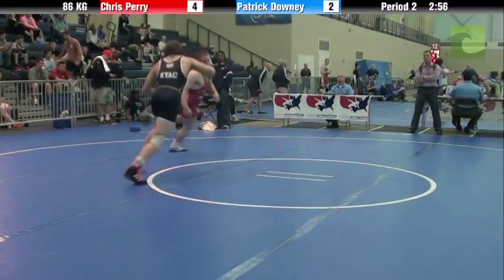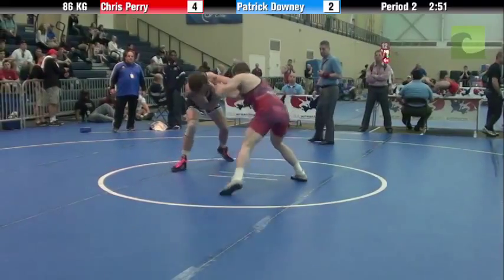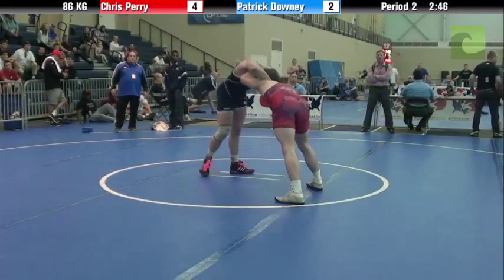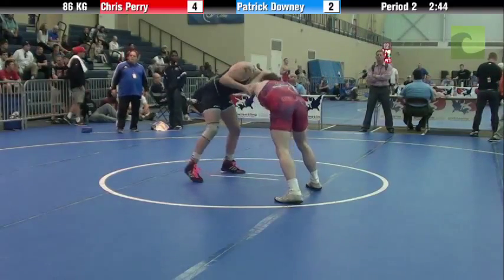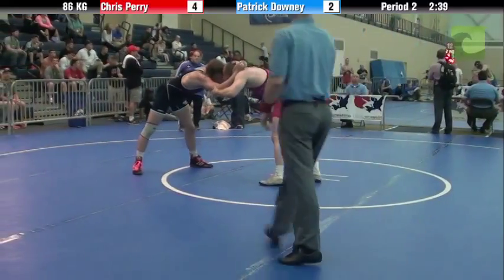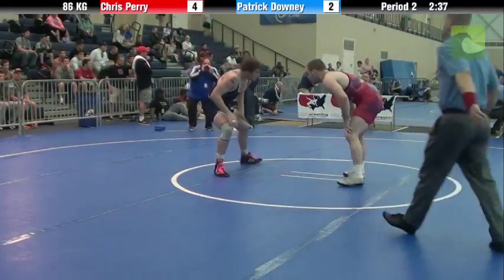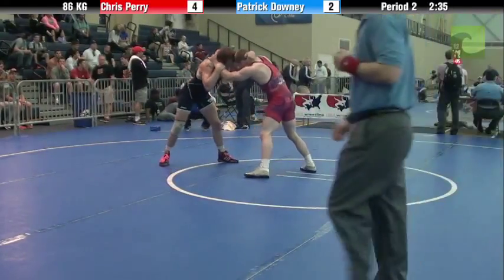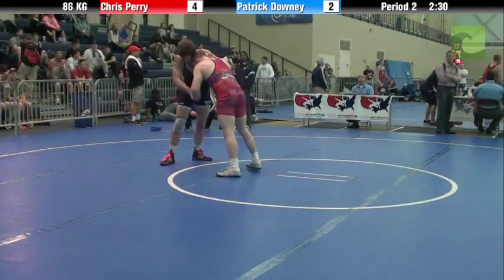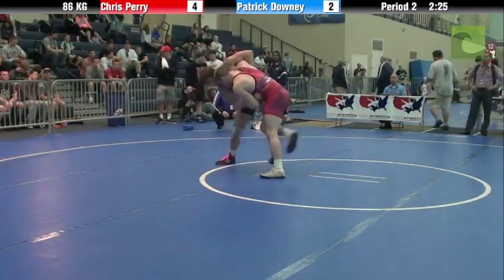Over collar, and I've seen Downey looking for that over collar shrug to a foot sweep. That's what he used in his quarter match. Now he's looking for it again. You can see Downey coming out aggressive, good motion here. Still 4-2. Chris Perry leading, but he's been tested. They've been in this position about 4 or 5 times so far.